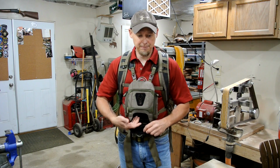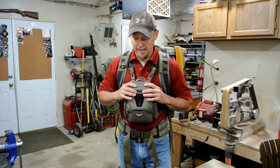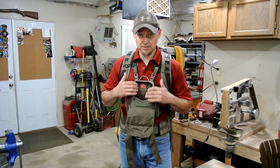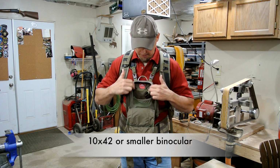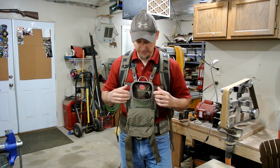And again, if it's a little bit bigger, you can take that shelf and move it up a little bit, but they all fit really nice in here. And then this part, again, like I said, this will do a 10 by 42, but you've just got to work that opening right there.